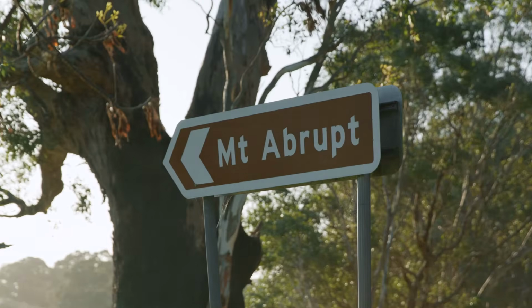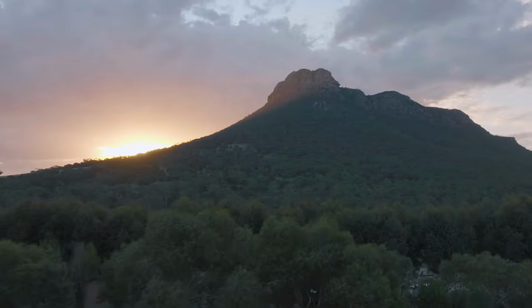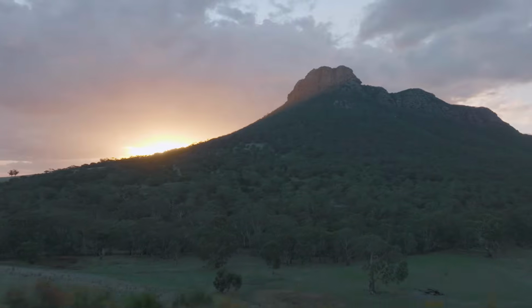The Grampians, it's one of the most beautiful parts of Victoria, and I reckon it could be one of the most underrated. Now, behind me, you can see Mount Abrupt, and where we're heading today is Dunkeld. It's one of the gateway towns to the Grampians. The Grampians themselves are about 2 kilometres west of Dunkeld, and it's a perfect town to start your Grampians expedition.